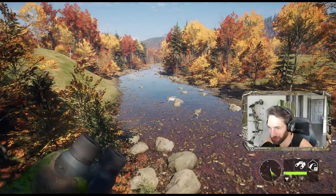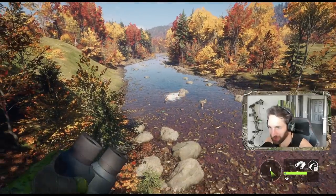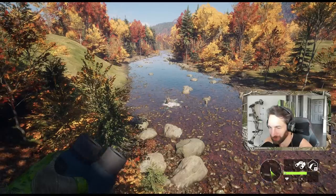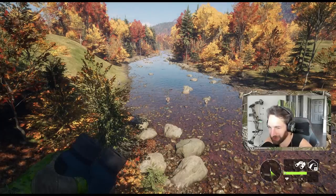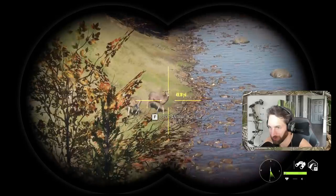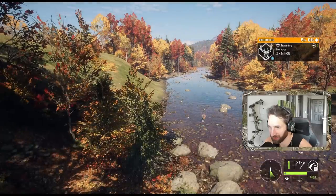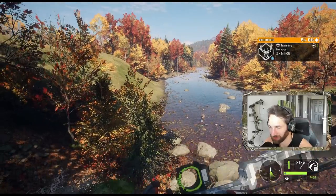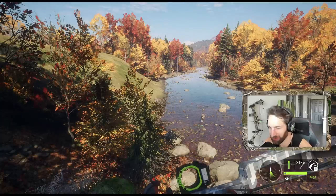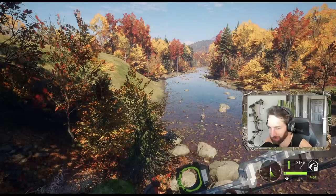Oh, this buck's coming in good. Look at this. He's definitely in range, but he stopped at a not very good angle. Let's just say that. Oh, 50 yards. That's a shot. I'm taking that shot. Oh, he turned on me. No shot, no shot.